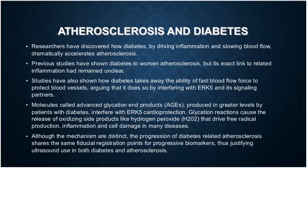Diabetes and atherosclerosis have been shown to have similar sequelae, driven by inflammation, slowing blood flow dramatically accelerates atherosclerosis. The beautiful piece about identifying these biomarkers shown in the atherosclerosis study is that because diabetes worsens atherosclerosis, there's not an exact link that's been identified. The inflammation link is not clear. But the study and the resulting study of the therapeutic can be the same. That means identifying biomarkers with ultrasound can be important whether it's diabetes or atherosclerosis.